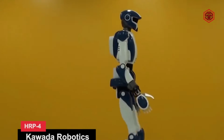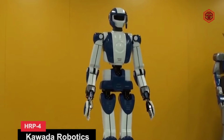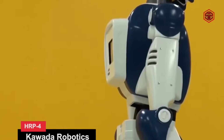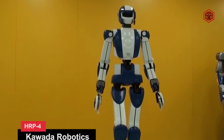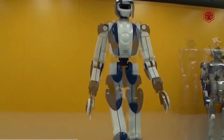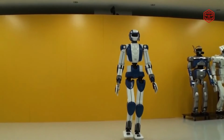Kawada Robotics brought at the exhibition its humanoid robot HRP-4. Very light and compact, only 39 kilograms at a height of 151 centimeters. The robot was a sensation in 2010 and has since been used by the company mainly for advertising.